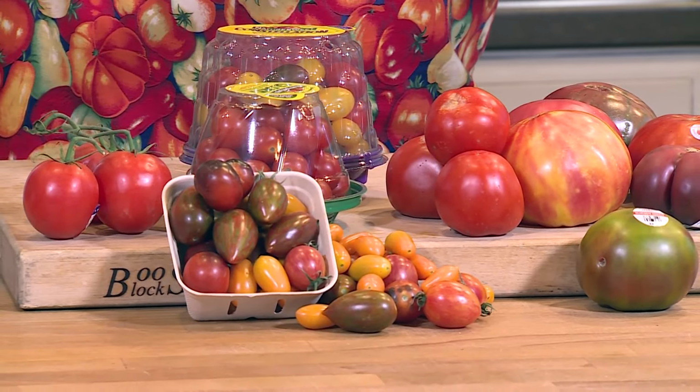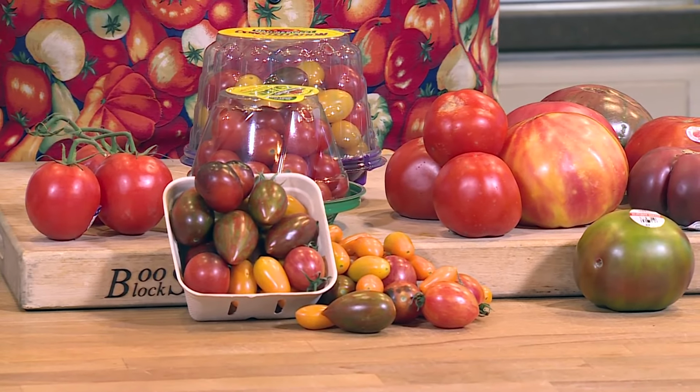Well, it went all the way to the U.S. Supreme Court in 1893, and the Supreme Court admitted that botanically speaking, the tomato is indeed a fruit. My definition of a fruit, all fruits have seeds and ripen. Does a tomato have seeds? Yes. Do they ripen? Yes. So that's my definition of a fruit. Botanically speaking, they are indeed a fruit.